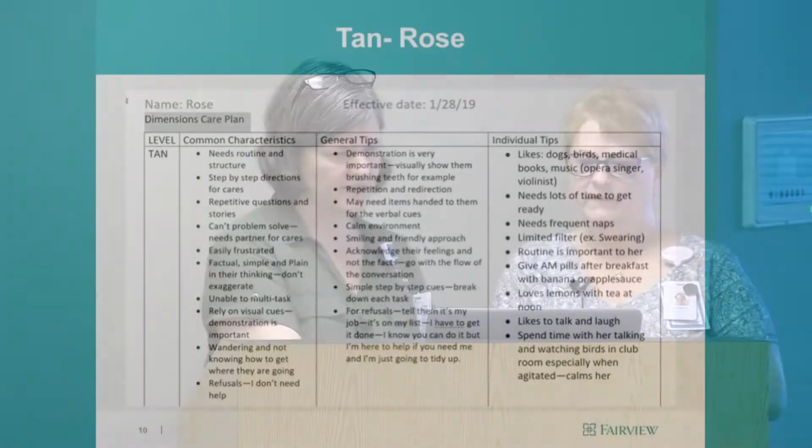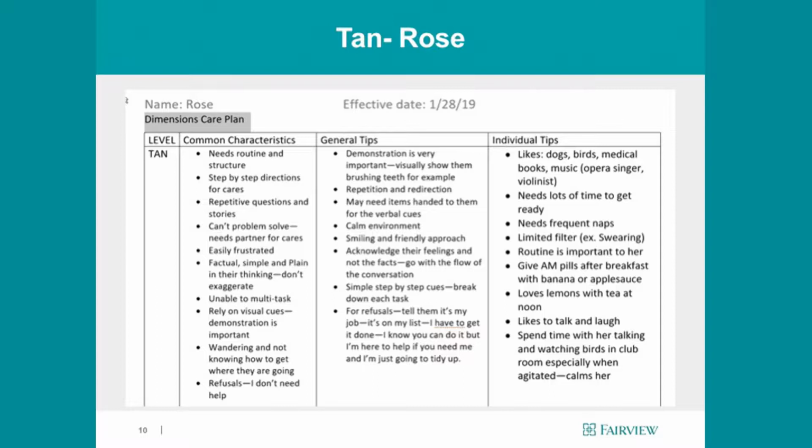So PT opened the case, and I came in and I looked at, she was already care planned as a tan. Those were some of the suggestions we'd made in the fall. She loves dogs and birds, and she's an opera singer and a violinist. So if you can talk music, you can reach her and she'll put aside her defensiveness. She needs a lot of time to get ready, needs frequent naps, swearing. Yep, you have to be ready for a little swearing. So all the tips and tricks, it looked like, I wonder if these are still gonna work.